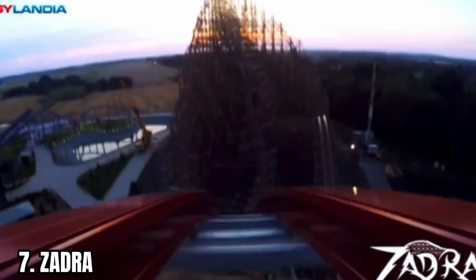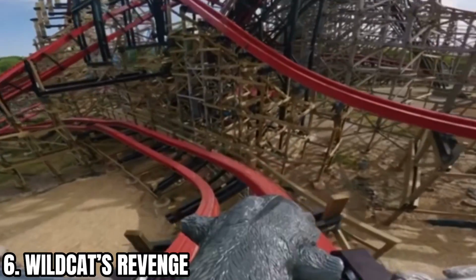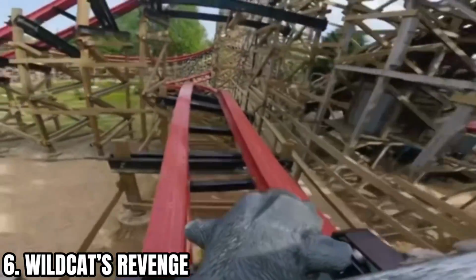And now we are going to head to the coaster that is just outside of the top 5. And that roller coaster would be Wildcat's Revenge at Hersheypark.